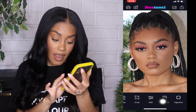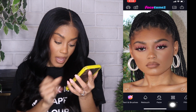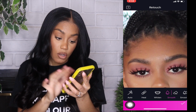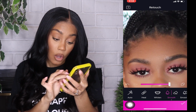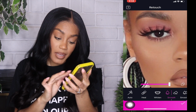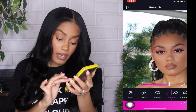So now that we have that done, I'm gonna go in with my smooth tool. So you're gonna go to retouch, and then you're gonna go to smooth, and you're gonna zoom in. I like to zoom in as close as I can when I'm doing this, and then just go over in circular motions. That sounded weird, huh? In circular motions, and I'm just gonna take my time, because if you try to go over everything super quick, super fast, it's not gonna go well.